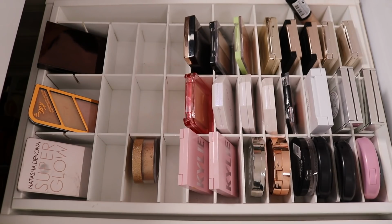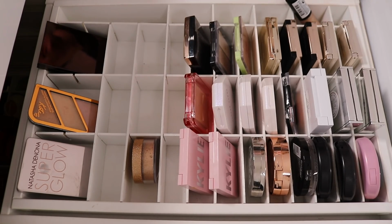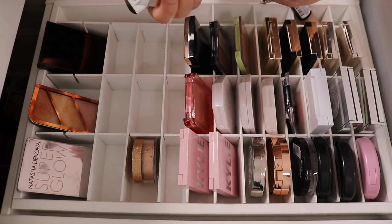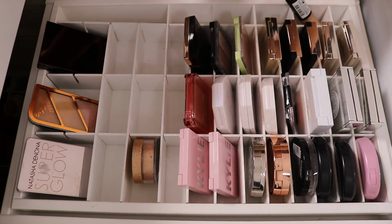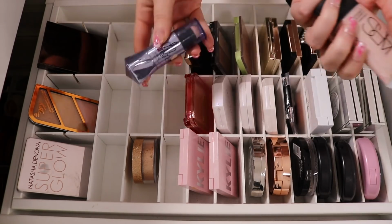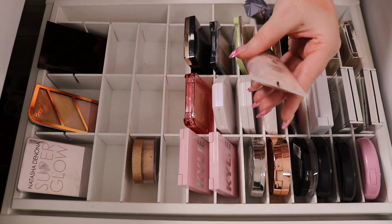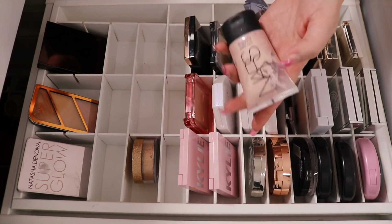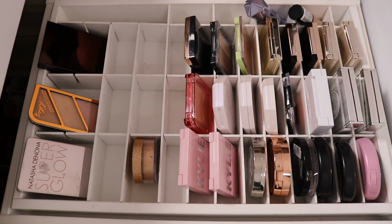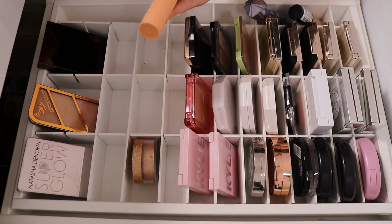Alright, then we have some cream highlighters. I'm going to get rid of those Maybelline ones. I've got these Hourglass ones, which I'll probably just get rid of. I don't really reach for any of these, so those can go to a friend or something. I do love my WhatsApp, so I might keep that. I have this NARS Copacabana, which I might get rid of. This Illuminator by Iconic London. I think I'll get rid of both of them. I don't really go for those.